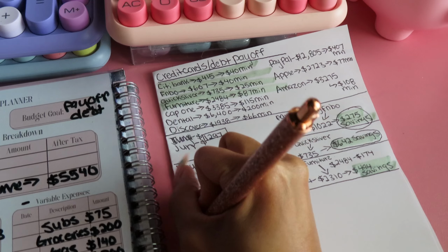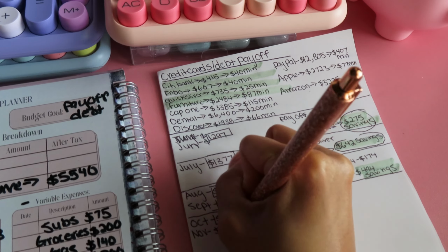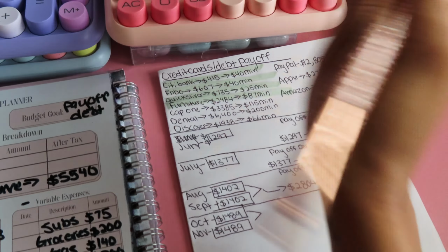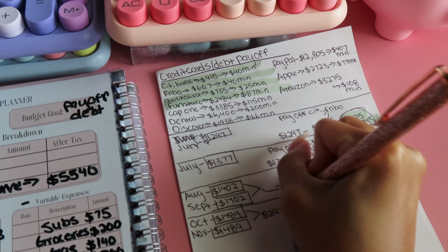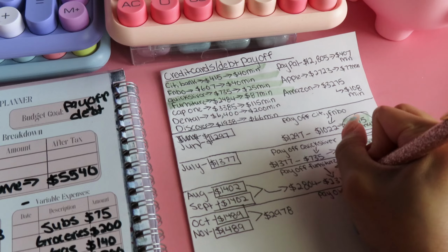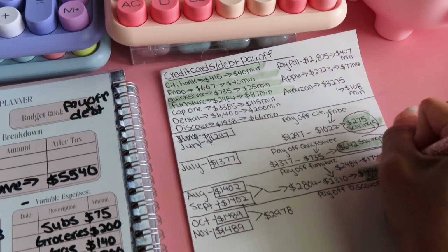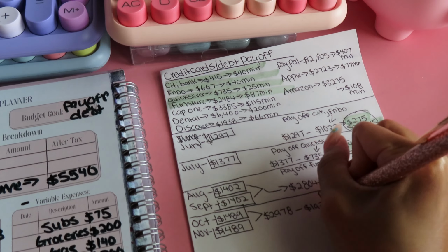So we're going to go ahead and combine our cash surplus for 2 months. So we're going to take $14.89 times 2, which is going to give us $29.78. And with $29.78, we're going to go ahead and pay off our next smallest balance, which is going to be the Discover credit card. We're going to go ahead and knock this out the park. Discover has a balance of $19.38.